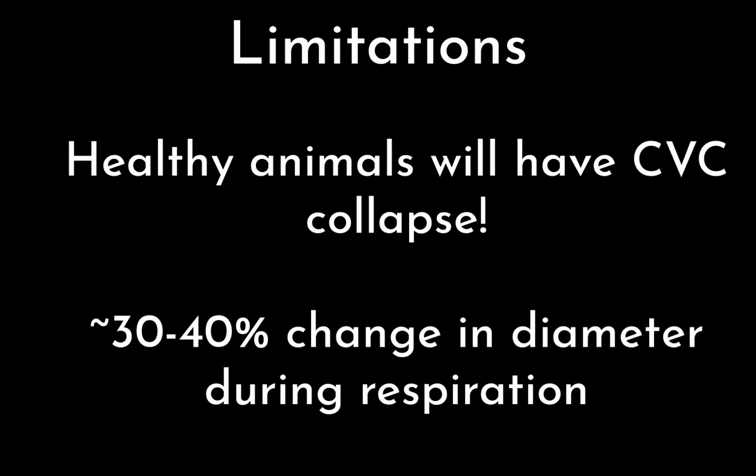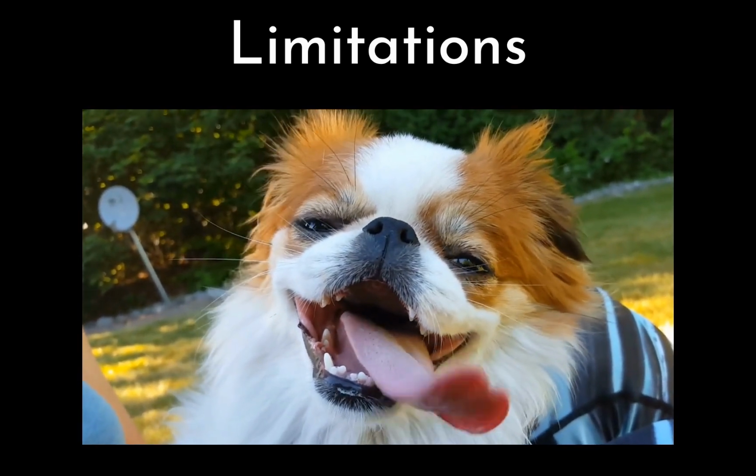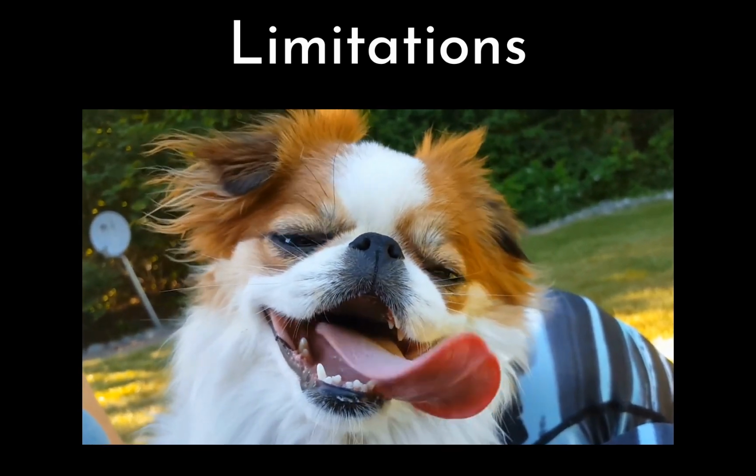There are multiple limitations of the CVC collapse, and CVC collapse does not always equal volume responsiveness. First of all, healthy animals and people will have CVC collapse on inspiration. This doesn't mean that you have to give fluids to healthy individuals. Second, since CVC collapse happens with intrathoracic pressure drops, shallow breathing or panting may lead to the lack of collapse even if there is hypovolemia or volume depletion.